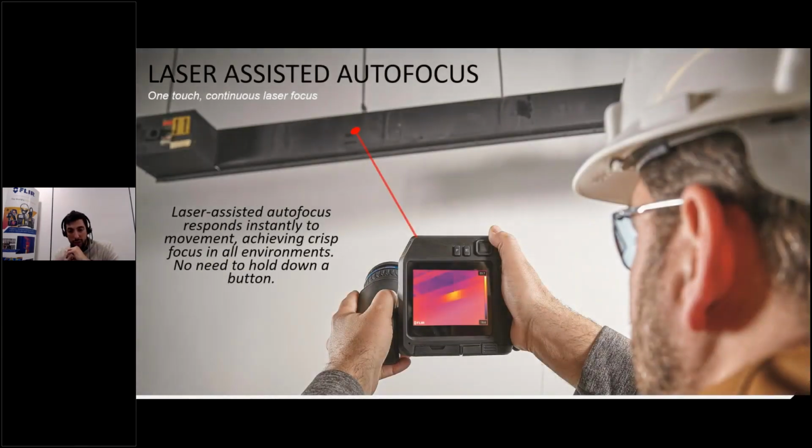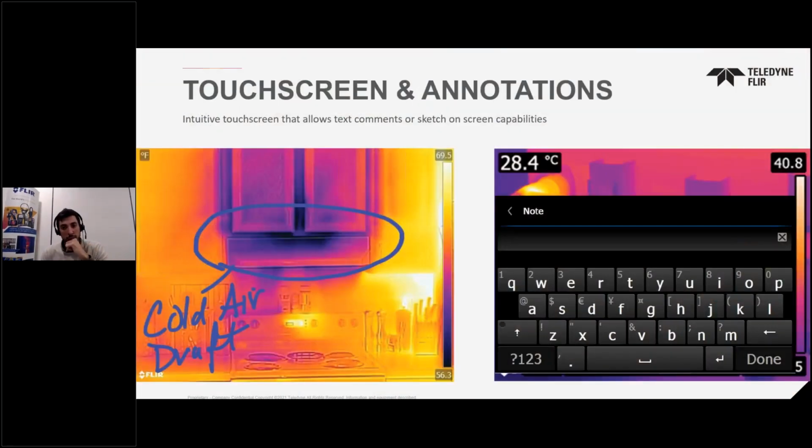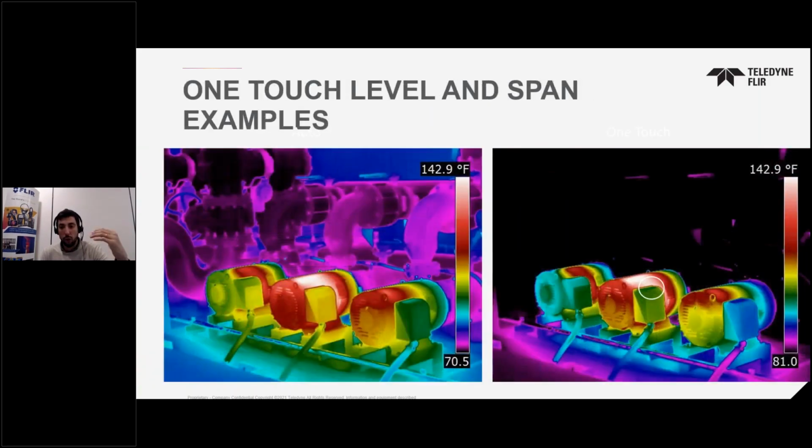Some of the relevant features that can help you be more efficient in the field are the laser assisted autofocus, with which you can achieve crisp focus in all environments without the need to hold any button. You can highlight critical areas on your picture or just fill in the note field with a QWERTY keyboard as you would normally do on your smartphone. With the one-touch level and span, you can adjust the temperature scale by tapping your finger on the area of interest. This way you will make sure to cut out all the background temperatures distracting you from the potential problem you want to see. And the picture on the right of the chart shows this very well. This is what happens when you tap on the camera screen on the object of interest.